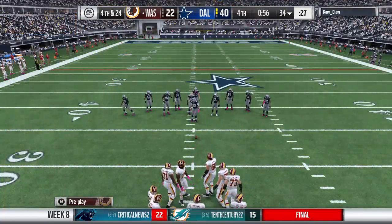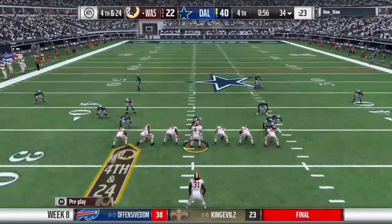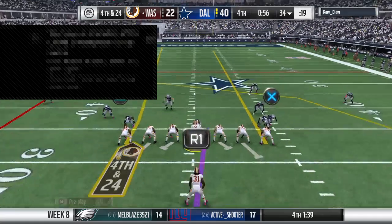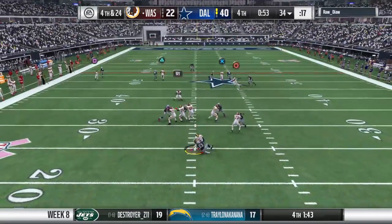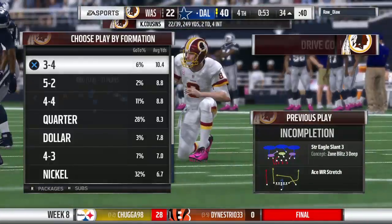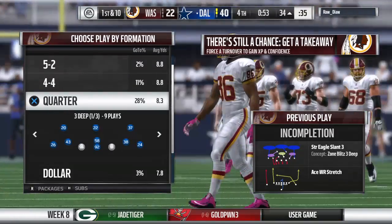All right, they're going to try and keep hope alive here on 4th down. They're going for it. Desperation time. Cousins on fourth down. And they hit him as he throws, as this one's going to go straight down to the turf. Incomplete. And now Dallas gets set to take the field.